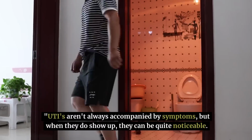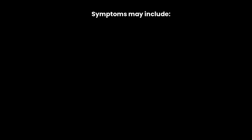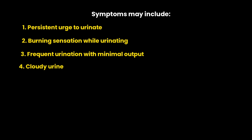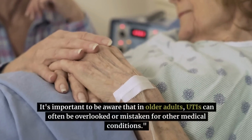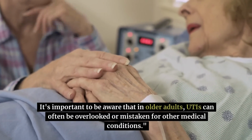UTIs aren't always accompanied by symptoms, but when they do show up, they can be quite noticeable. Symptoms may include: 1. Persistent urge to urinate. 2. Burning sensation while urinating. 3. Frequent urination with minimal output. 4. Cloudy urine. 5. Urine that appears reddish or pink, indicating blood. 6. Unusually strong smelling urine. 7. Women may experience pelvic pain, particularly in the pelvic center or around the pubic bone. It's important to be aware that in older adults, UTIs can often be overlooked or mistaken for other medical conditions.